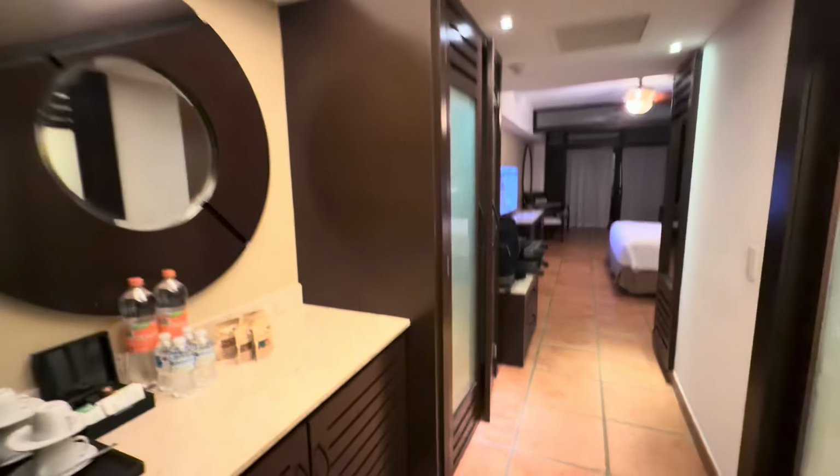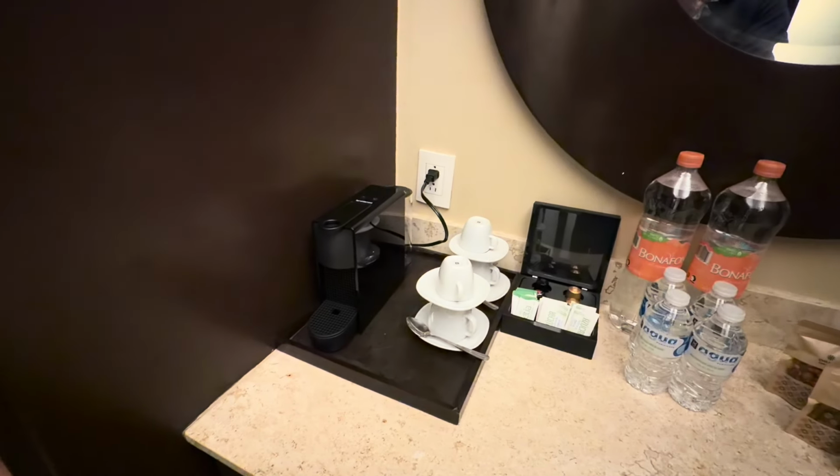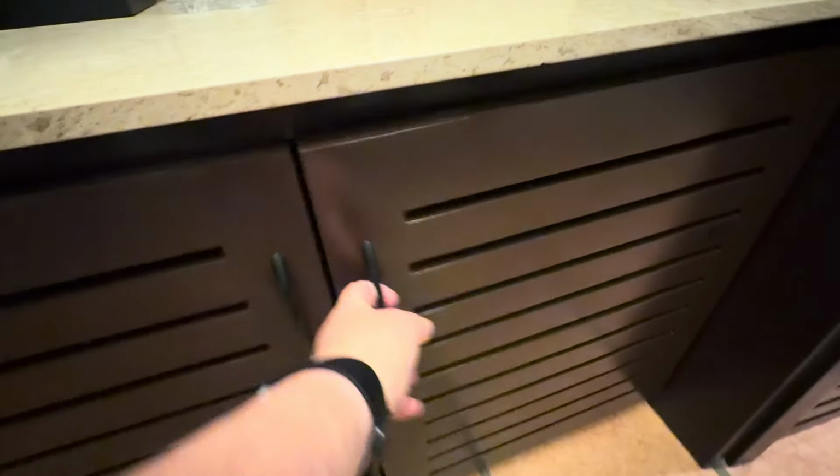Do a quick walkthrough tour. Safe, closet, whole bunch of snacks, coffee maker and espresso, mini bar, a second closet.